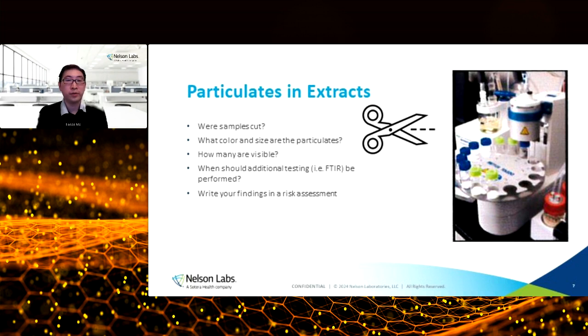Katie, I also want to point out that testing particulates is very important because it's definitely something that reviewers look for, but we can't perform the actual testing when we no longer have those extracts containing the particulates. And the reason why I want to point this out is it's not standard practice for the lab to retain these extracts after testing is performed.